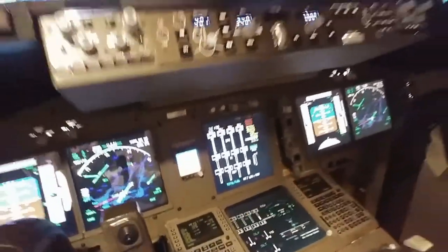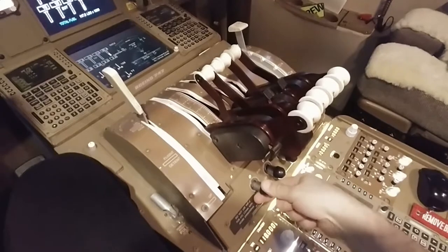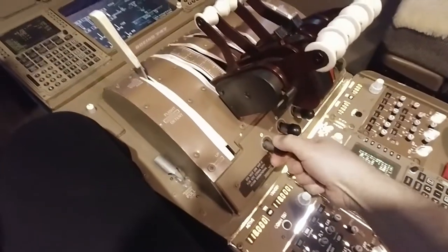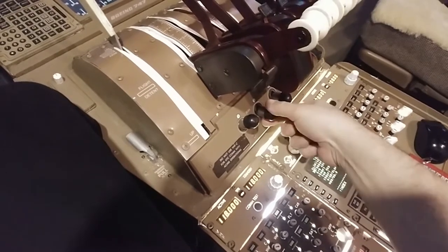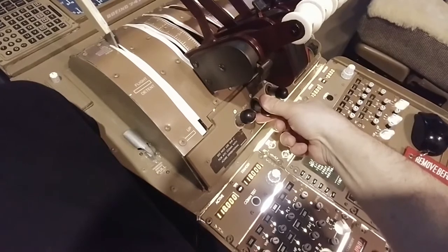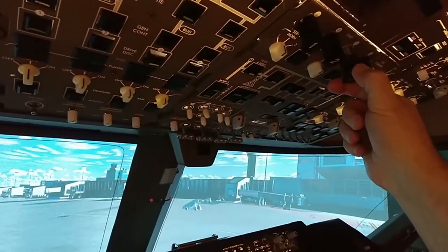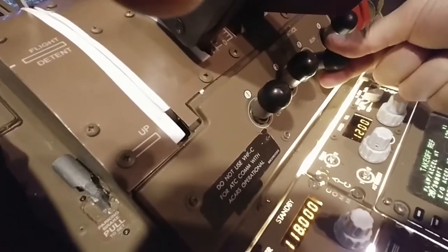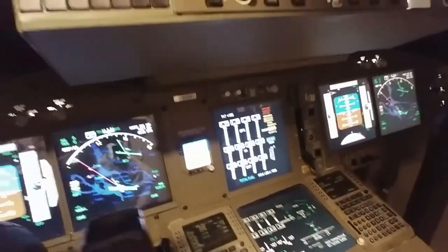These are still off. So now we're going to start engine number 1. Valve open. Now we wait. All right. And then we're going to start engine 2. And last but not least, number 3. And all 4 engines are now running, as you can see. Everything is nominal. Everything is good.